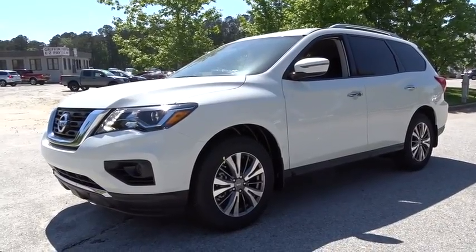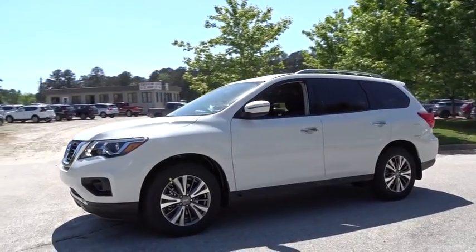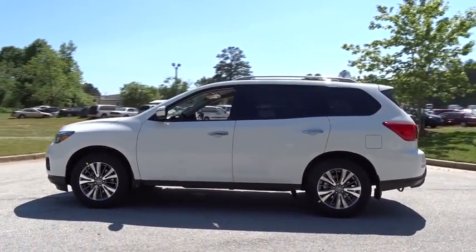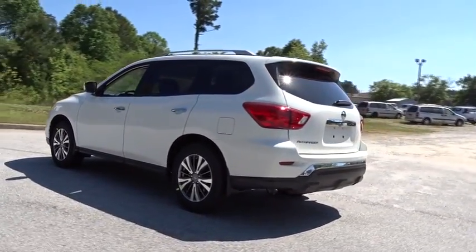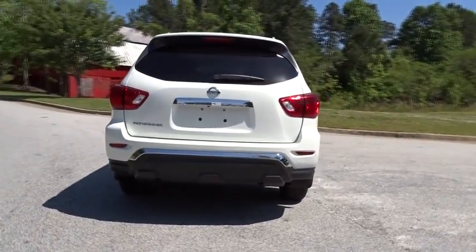2018 Nissan Pathfinder. The Pathfinder has a premium interior with three rows of seating for up to seven passengers, as well as versatile seating and cargo configurations. This SUV appeals to both truck lovers and car lovers. Here are some of this vehicle's great options.